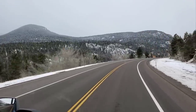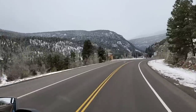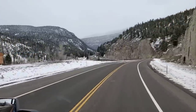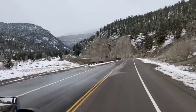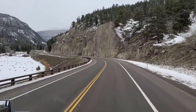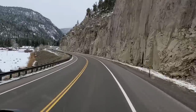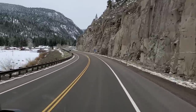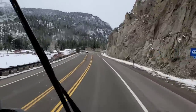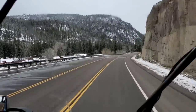Fixing to go over Wolf Creek Pass. I haven't been here in about a minute. A couple of minutes. It's been a long time. We just left South Fork. Spot on that window over there, I'll see if I can wash it off.